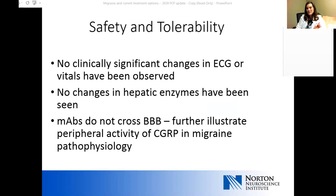So next slide. So far there's been no clinically significant changes in EKGs. I will say I had changed the slide after I sent it to them, so I apologize. There has been a slight increase in blood pressure with one of the monoclonal antibodies, but there's been no hepatic enzyme changes. They don't cross the blood-brain barrier, which also shows that CGRP acts peripherally in migraine.